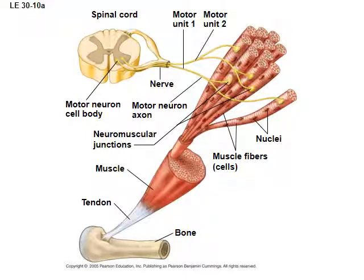All right, so here you go. You can see from one neuron, you can control many fibers. Here are the little junctions, those little neuromuscular junctions I was talking about, where it's going to go from a nerve, a neuron, to a muscle, right? And then send the signal that way.